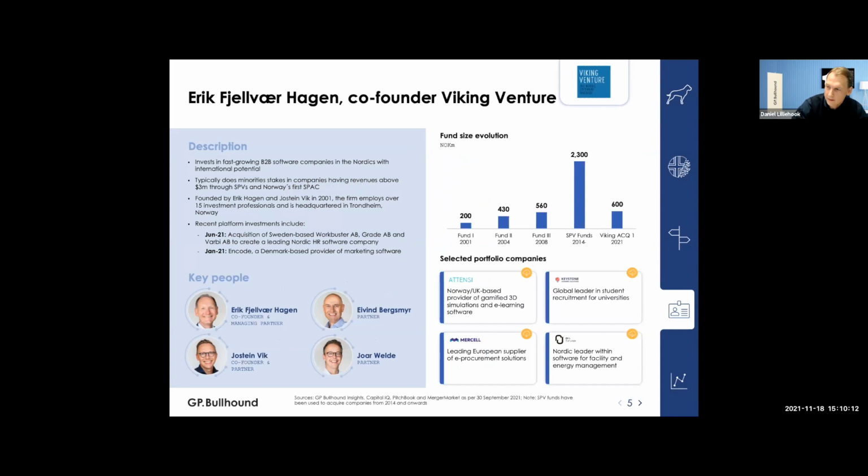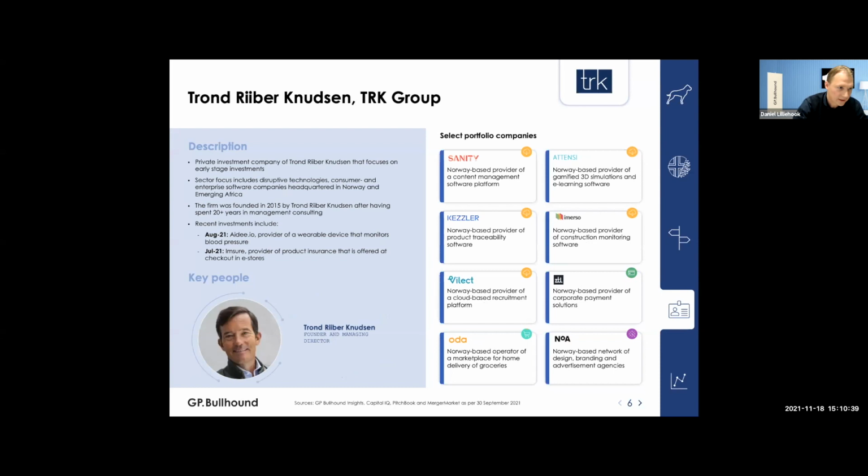So we're very happy that Erik could join, because Viking Venture was one of the earliest investors in what is extremely popular today, which is investing in B2B software businesses, which they've done from the start across the Nordics. And they've also now launched the first SPAC in Norway of 600 million NOK. So great achievement there.